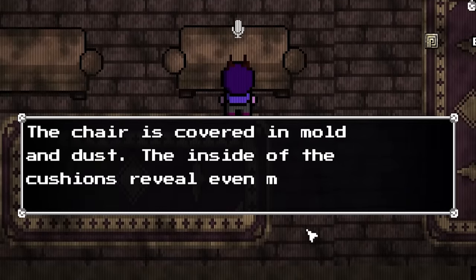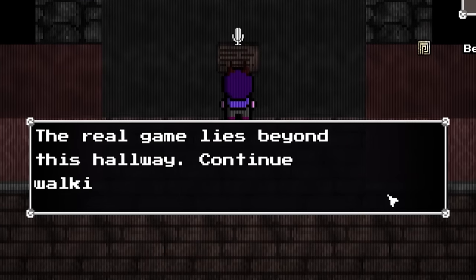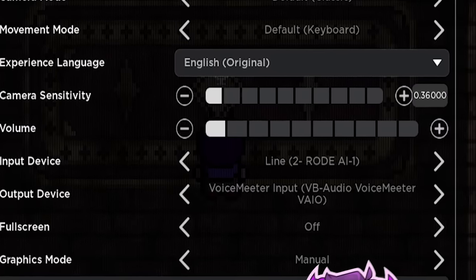Covered in mold and dust, the inside of the cushions reveal... Ew. What have I not looked for? I hate it. The real game lies beyond this hallway. Continue walking if you're willing. I want to go home. You know, how bad can it be? I'm not turning down my volume because I'm scared.